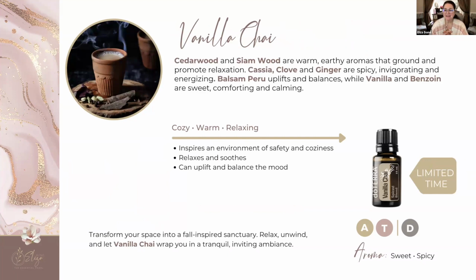The cedarwood and Siam wood are warm, they're earthy, and they are grounding, promoting relaxation. Your cassia, clove, and ginger are spicy. They're invigorating and energizing. We have balsam Peru, and that's going to uplift and balance. Plus, the vanilla and the benzoin are very sweet, comforting, and calming. It includes other oils, but I just wanted to highlight a few of them so you could get a sense of the different properties that this oil has.